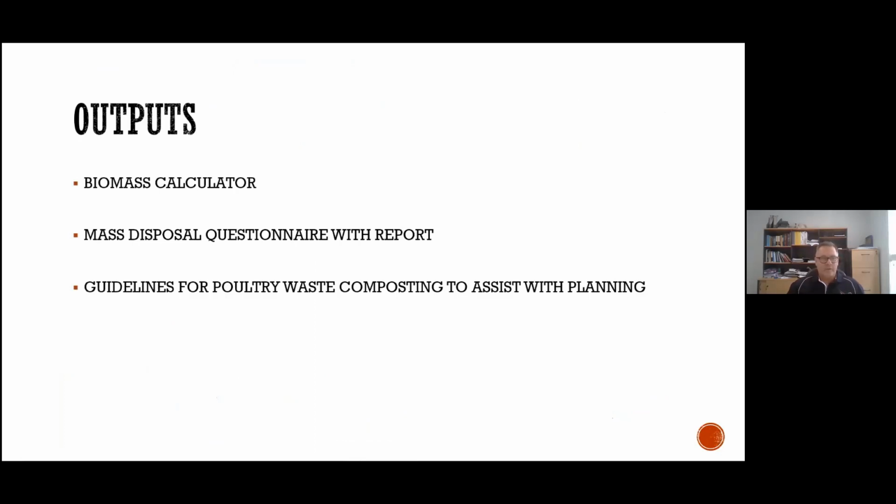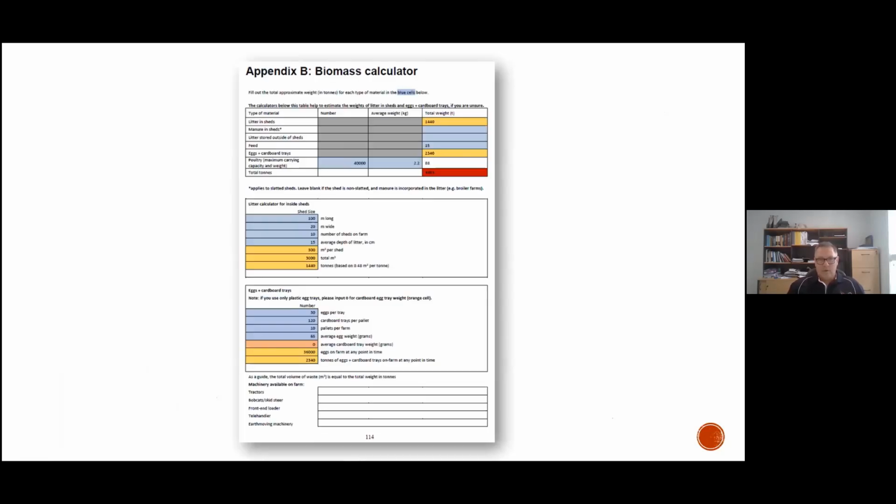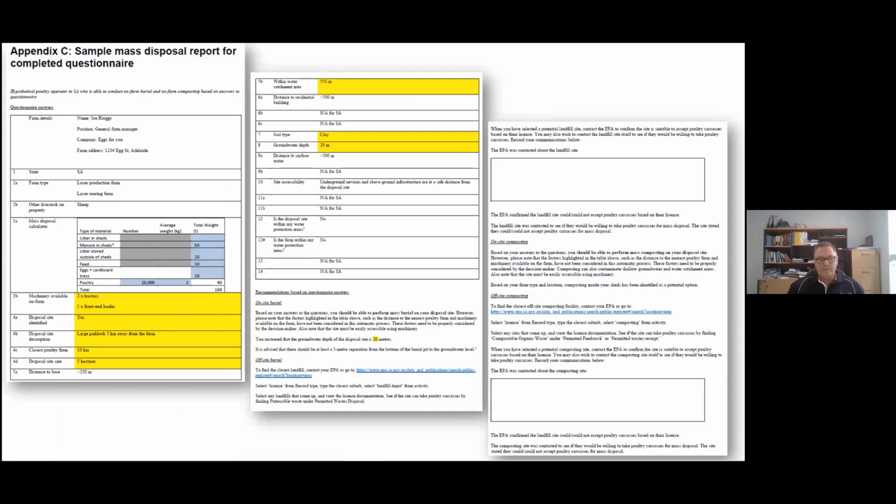Some of the outputs from the project: a biomass calculator, which helps you work out just how much biomass you do have at peak time on your property. It's got some fixed numbers there, and it's also got some input numbers in blue there. So you can work out how much biomass you do have in order to be able to develop a product plan. We have a decision tree questionnaire as part of the project, and that will generate a report.